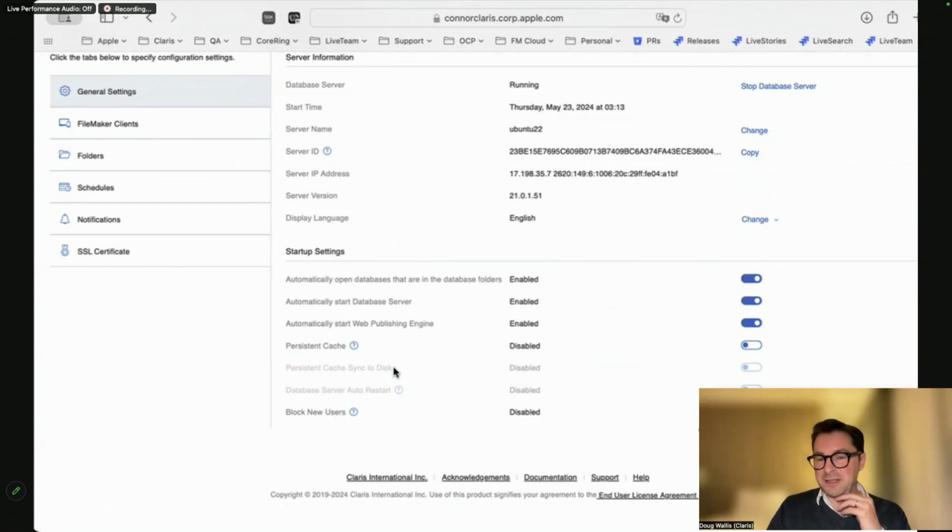So basically, the idea is you have two caches working together. You have your FileMaker cache inside your FileMaker processes, still running in the system. It basically has a duplicate of that cache, which is the persistent cache. So that lives in your memory. If your FileMaker process, your server side, crashes, there's still a copy of that cache inside your RAM. And then when you start up the database engine again, that cache is going to be sent back to the FileMaker engine, and it's going to basically put the information back into your system.